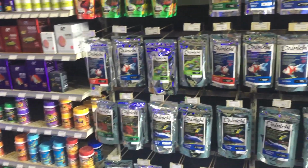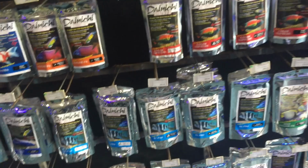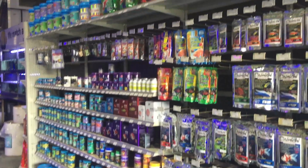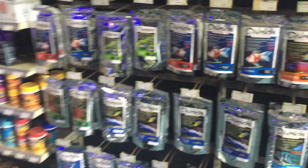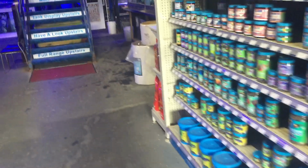So often people spend so much money on a good tank, good equipment to make sure that they've got good water quality, and then they just go and buy heavily processed brand name foods that they think are serving their fish. But in my opinion, try Danichi and New Life Spectrum probiotics.